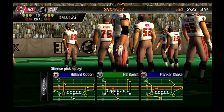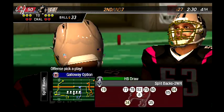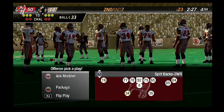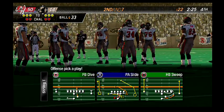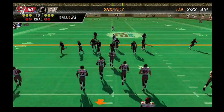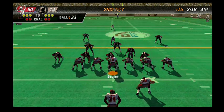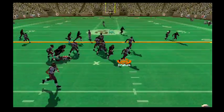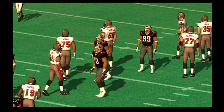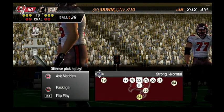All you need to do here is run some clock. Run the football up the middle. Almost at the 2-minute mark now. Ball on the 33-yard line. A little misdirection. White is there on the stop at the 39. Graham gets the handoff on the misdirection play and picks up 6 yards.